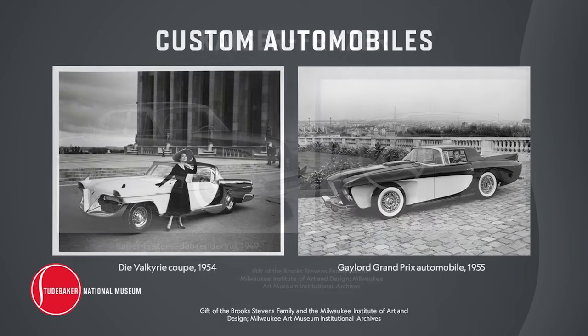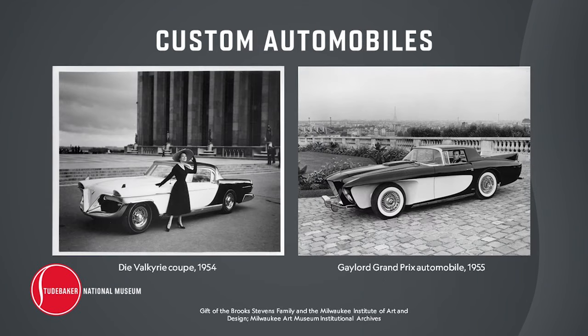All right, we'll talk a little bit about some other custom automobiles. And some of these are just striking and very, very unique and very, very Brooks Stevens. The one on the left is called the De Valkyrie Coupe from 1954. Stevens really wanted to be well known among the European auto design circles, to get his name out there and gain more credibility. And the fastest way to do that was to build a unique car and tour it in the auto shows in Europe.